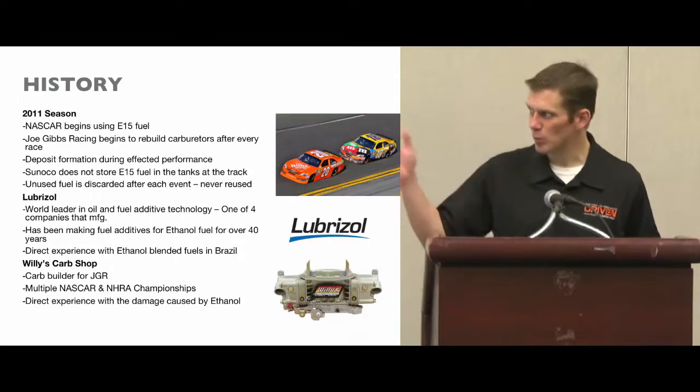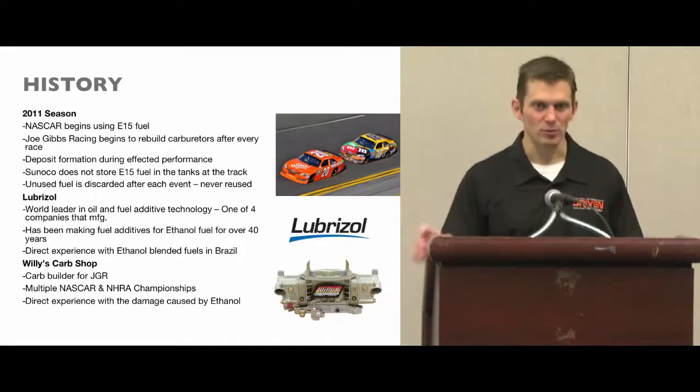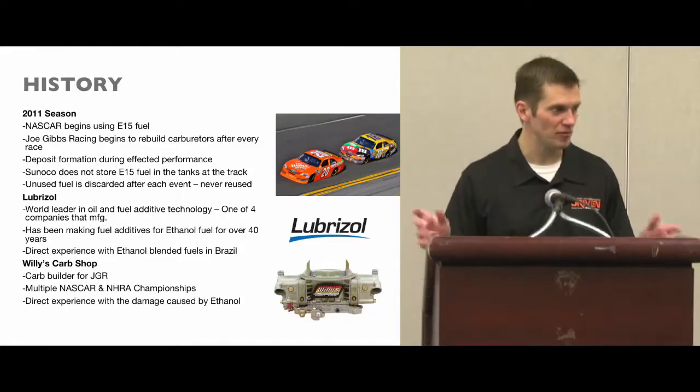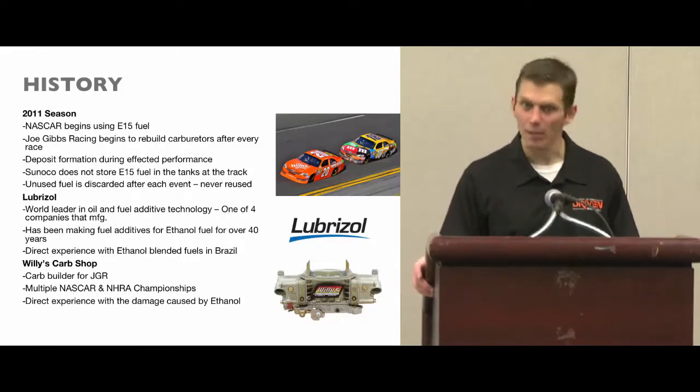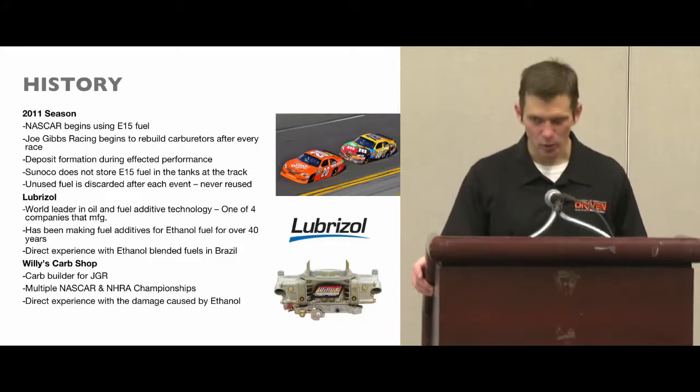So they said, yeah, actually, we've been doing high ethanol blended fuels down in Brazil for 40 years. We know the exact right kind of additives to put in there for corrosion inhibitors, and you can use this to help flush the carburetor after the race, and it'll help buy you some time and keep the parts alive longer. So we started doing that, and it worked really good.